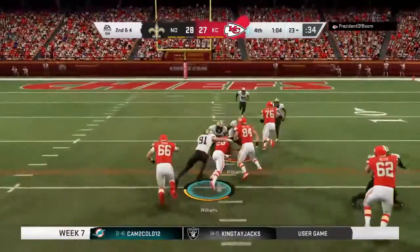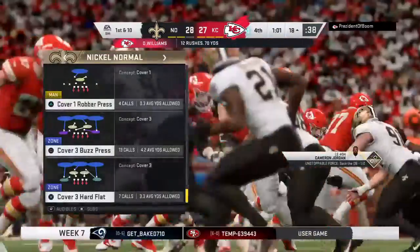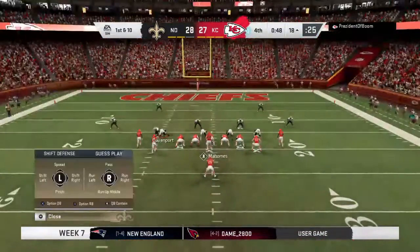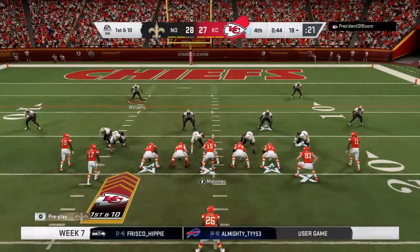They run it again with Williams. And they'll bring him down at the 18-yard line. A gain of 5, good enough for the 1st down. But they picked up a little bit of yardage there, and now, in this situation, should be in no hurry to run a play really fast. Let the clock wind down.